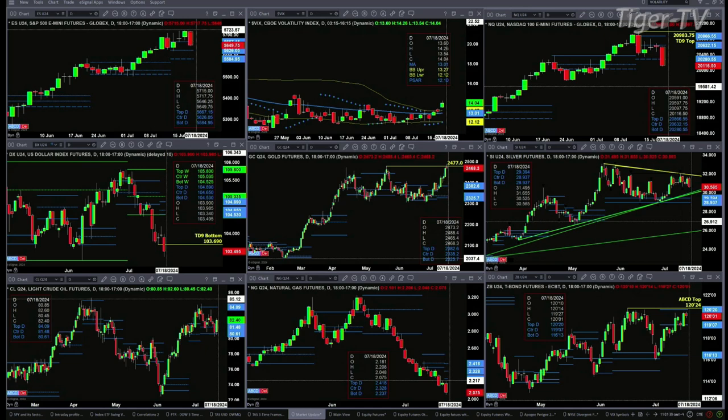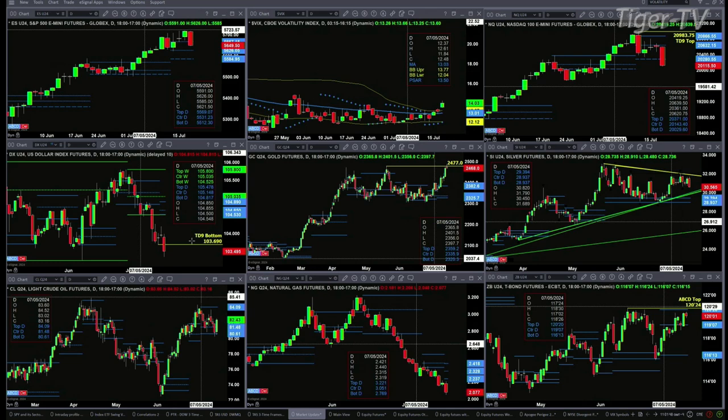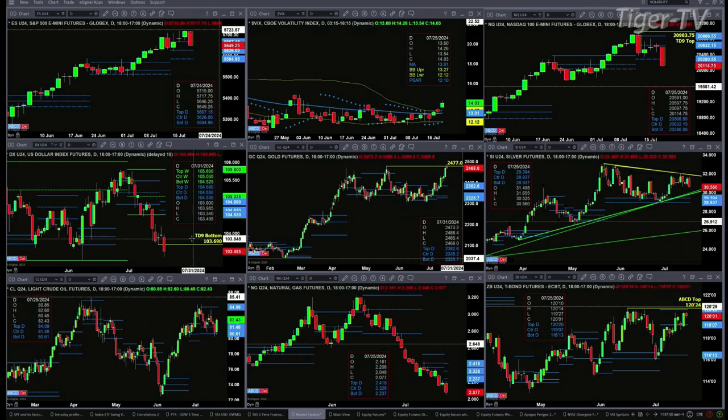If we take a look at the U.S. dollar index, if it does close below 103.69, it'll negate its TD9 count bottom and suggests that we head lower. Of course, don't know if I can give you that breakout level. I'll have to look it up in the newsletter, and I'll do that for you.